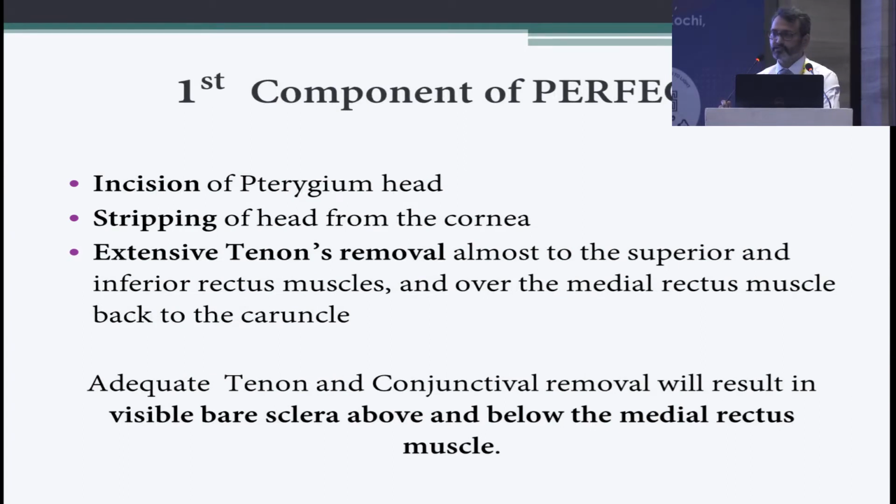It has three components. The first component is the incision of the pterygium head and then stripping of the head from the cornea. Then he developed a technique of extensive Tenon's removal. This Tenon's is removed, if it's a nasal pterygium, from the medial edge of the superior rectus to the medial edge of the inferior rectus. You have to dissect quite a large area of Tenon's, almost to the superior and inferior rectus muscles, and over the medial rectus muscle extending back up to the caruncle. So this is the extended dissection of the Tenon's.